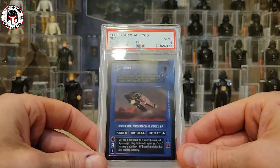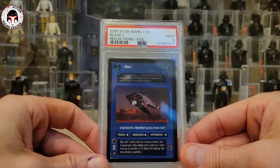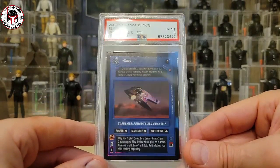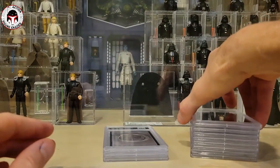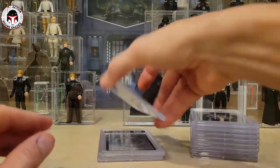I just didn't think it would get the 9. I knew it wasn't a 10, but I did not think it would actually get the 9 grade. But the PSA gods took mercy on me, so I did get the 9 on that Slave 1, and that one's probably my favorite out of this entire batch.